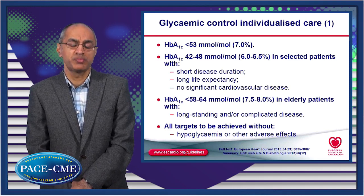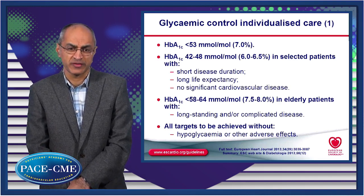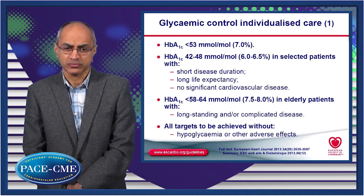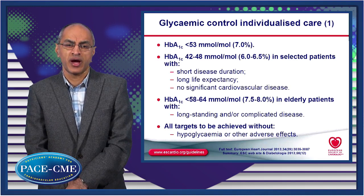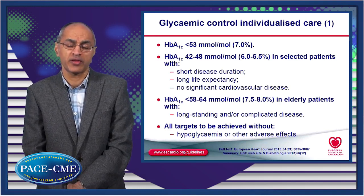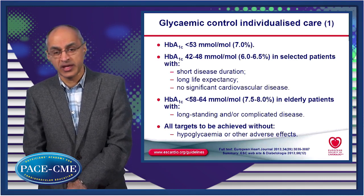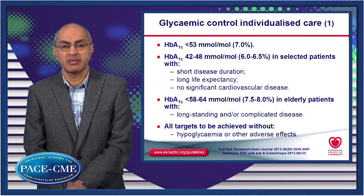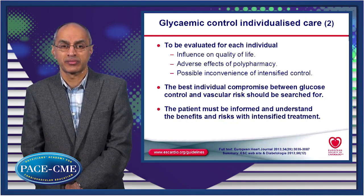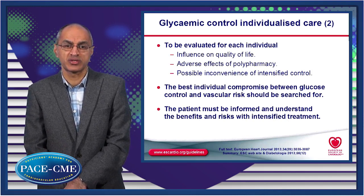And all targets should be tried to be achieved without developing hypoglycemia or other adverse effects. But we do know that certain drugs like sulfonylureas and insulin do increase the risk of hypoglycemia, but fortunately we now have other therapies that can be used instead to delay insulin use and or lessen the risk of hypoglycemia and weight gain. So glycemic control should be individualized to each patient.